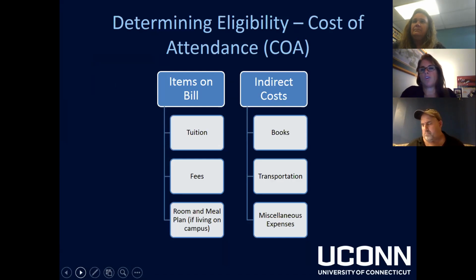So how do we determine aid eligibility? There's ultimately two components within the calculation. And the first component is cost of attendance, or COA. And COA also has two components, a direct and an indirect cost. So direct costs are tuition and fees, room and board, what you see on your fee bill. And indirect costs are books and transportation expenses and anything miscellaneous, such as pens and pencils, notebooks, shampoo and conditioner, we even throw in there.